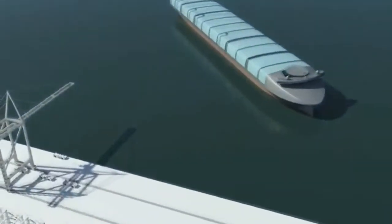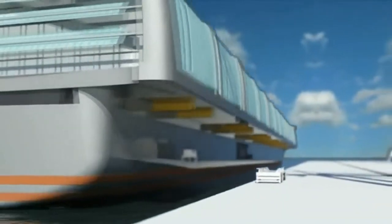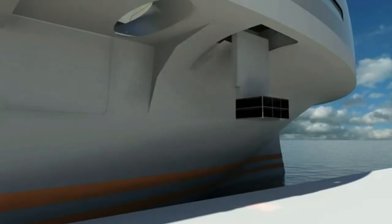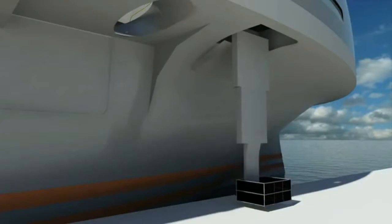Pods and forepropellers allow the NYK Super Eco Ship to maneuver flexibly in port and facilitate a shorter turnaround. She is completely independent and does not require help from tugs. Easy access to and from the vessel, both on land and at sea, has been taken into account in the NYK Super Eco Ship design.